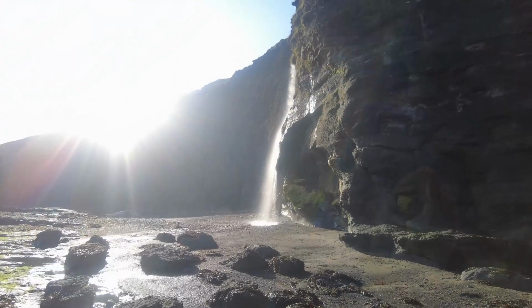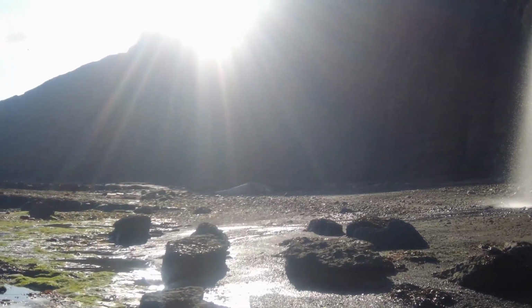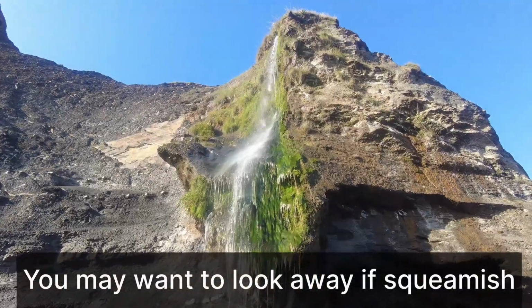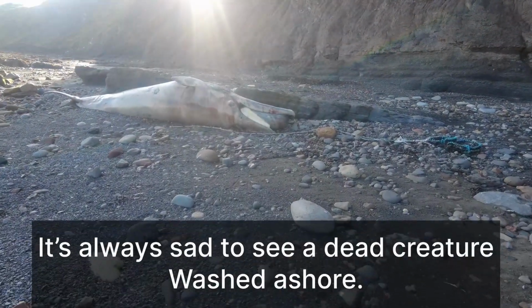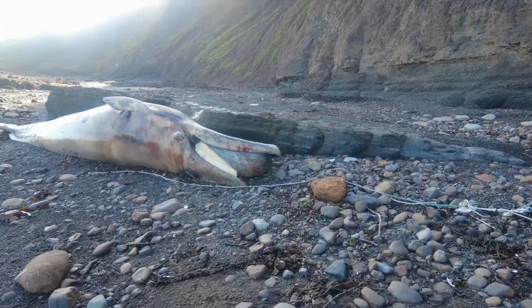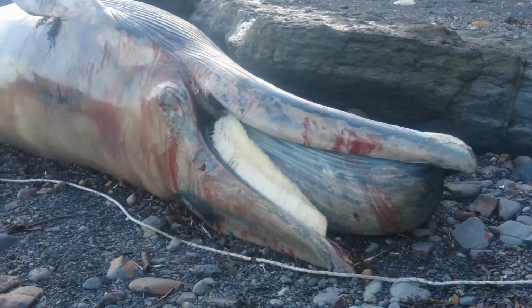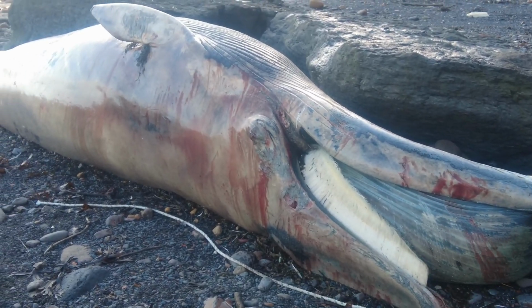So I've just turned around the corner and look what I've just found. So unfortunately it's not a nice find, but there's a huge whale washed up. I'm going to get a closer look at it. So unfortunately it's quite whiffy. I don't think I managed to get this close to the Brunswick one because it smelled so bad. I imagine that that's the jawbone, or the jaw. Just amazing how large it is though.